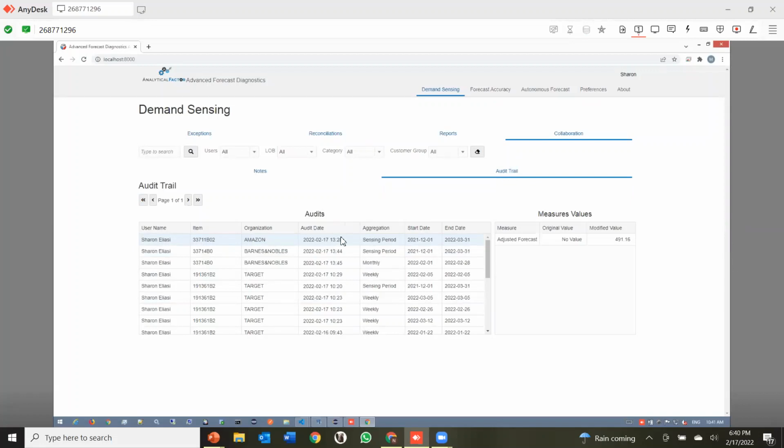But that's very, very important. There's more things to show, but I want to keep this brief. Shaul, were there any other open questions about the tool itself?